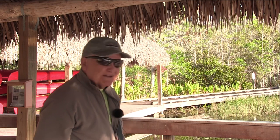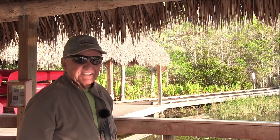I love to come here to photograph anything from the very small to the very big. What's very big? Well, how about an alligator? Is that big enough for you? Very small? You never know. If you look close enough, you'll find some very interesting things.